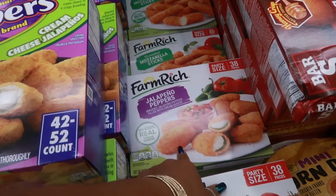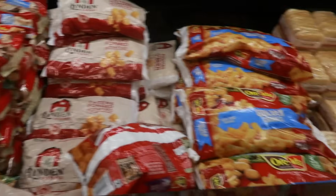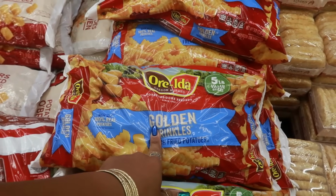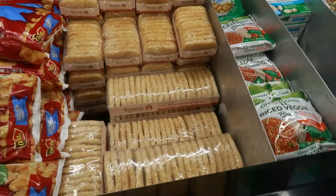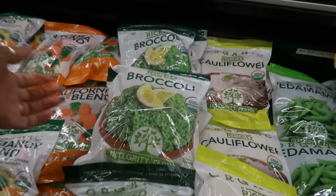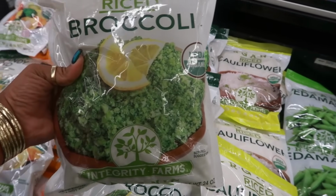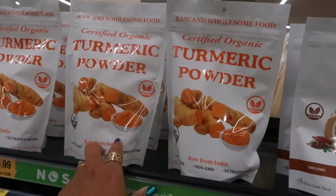The Farm Rich ones are $13. Oven Chips, $3.99. You got the big 5-pound bag of Crinkle Cut Fries for $9.50. Hash Browns, 20 count, $4.50. Oh, you have some riced broccoli. I've only seen the riced cauliflower right there. I've never seen it in the broccoli form. I bet that's pretty good. These are $3.99.